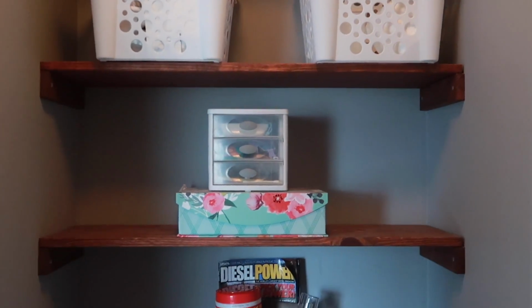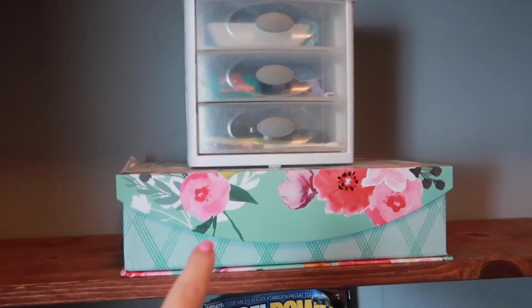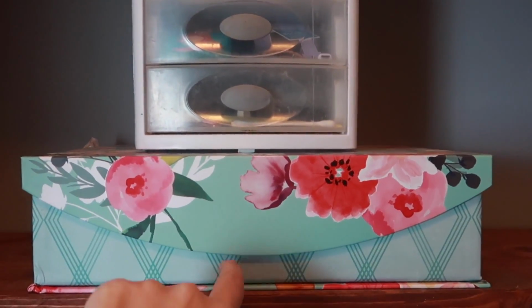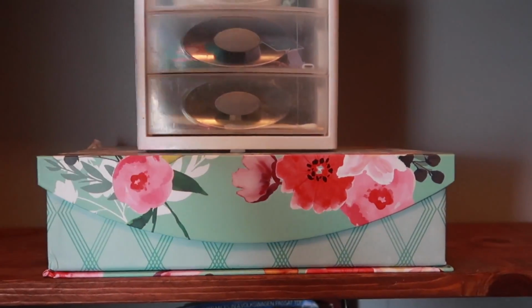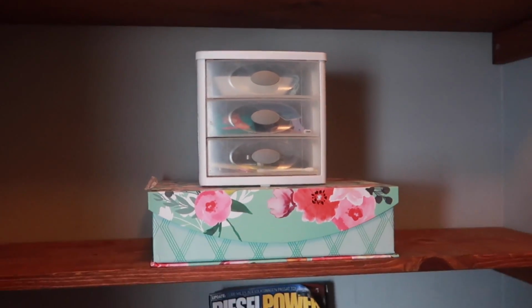And then on down here, that box I got from TJ Maxx actually has all of my period supplies in it. I showed that in my bathroom organization video. That's where I keep pads and tampons and things like that, but you would never know because the box just looks really pretty. And then I just have a bunch of extra stuff in that as well.